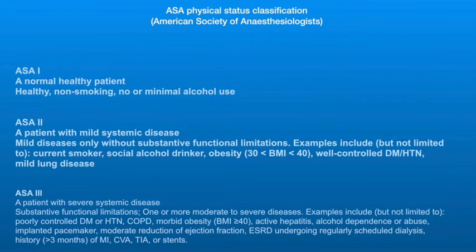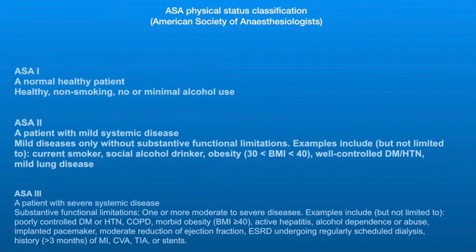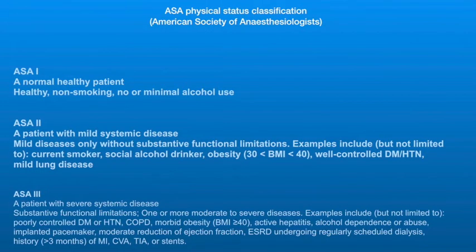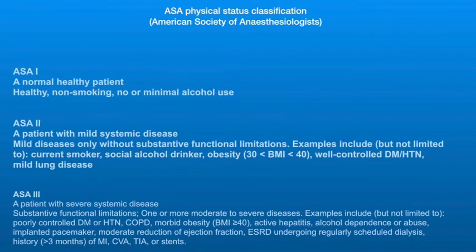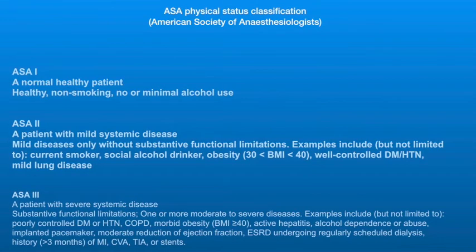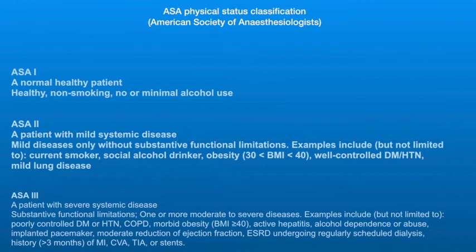ASA grade 2 is a patient with a mild systemic disease or some impairment on their health, but something that is well controlled. They can be a smoker, they can be a type 2 diabetic that is well controlled, but someone whose disease status does not produce functional limitations on their life.